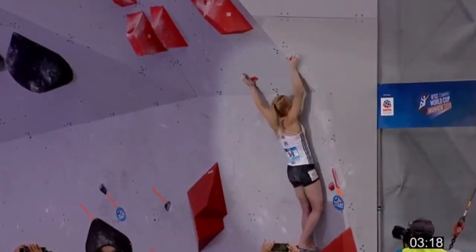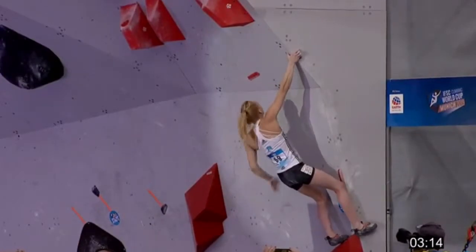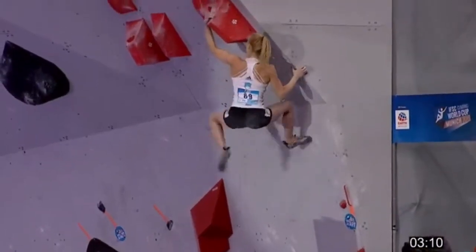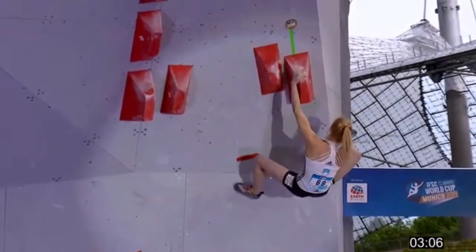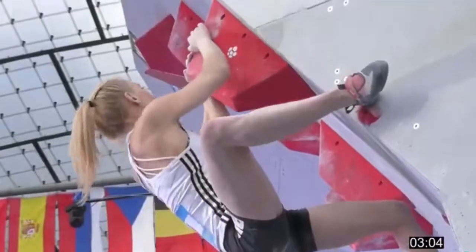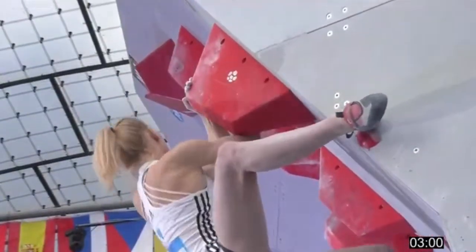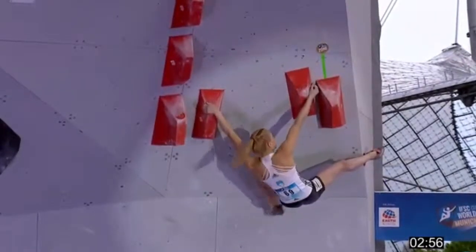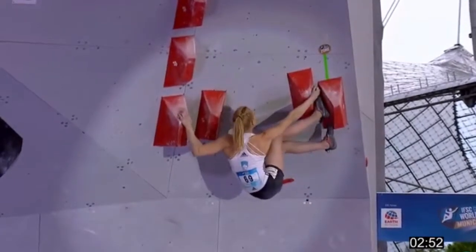And she needs a top here, and she needs it in 4 attempts. Didn't really find the easiest way of doing that move. Pops straight up with the left hand. Remember, a top will do it for Janja Garnbret. She's got 4 attempts. Time-wise, energy-wise, she just won't have the opportunity for 4 attempts. So realistically, I think we can say if she tops it at all within the constraints of 4 minutes, it will be enough. She's onto the cheese blocks.